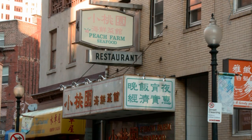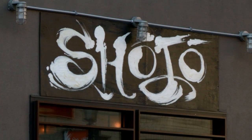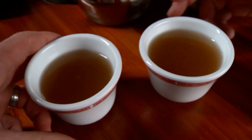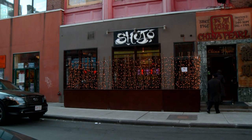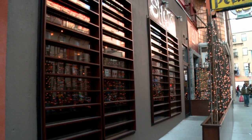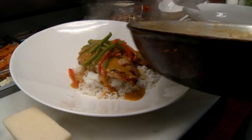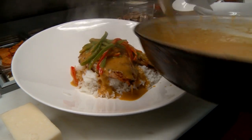Forget what you think you know about Chinatown, because there's a fantastic new place to go, and its name is Shojo. Located on Tyler Street, this young hip restaurant is giving Bostonians a whole new taste of what dining in this neighborhood is all about. We want to change the image of Chinatown, and we want to try to bring a new type of business to Chinatown.